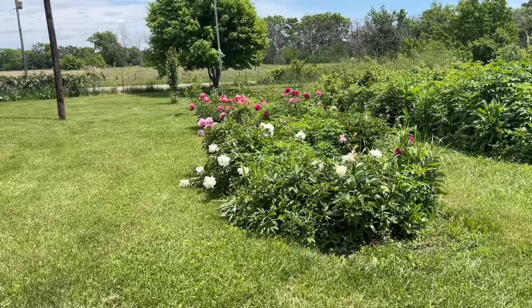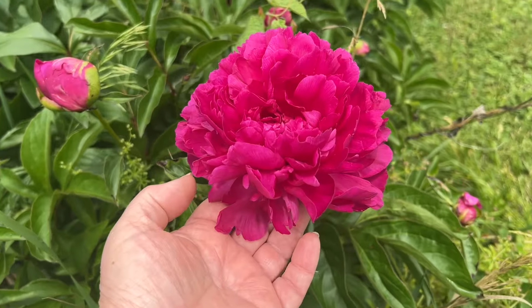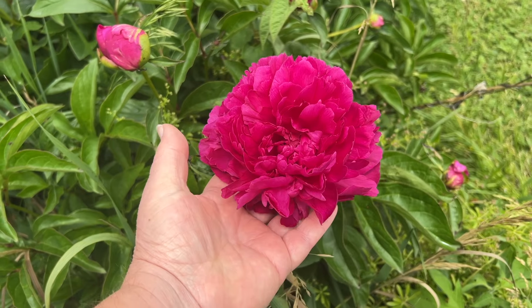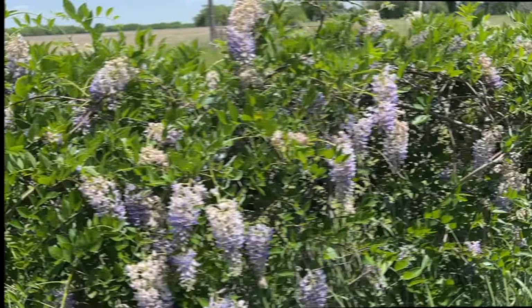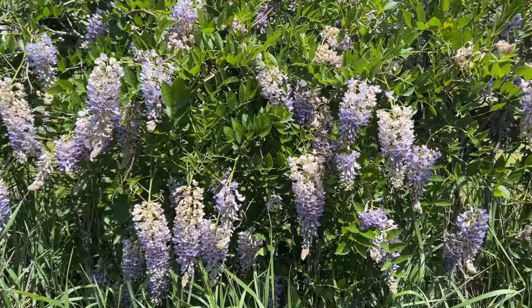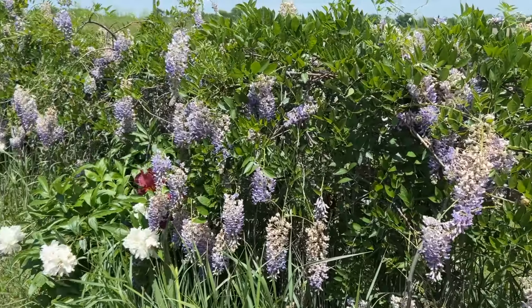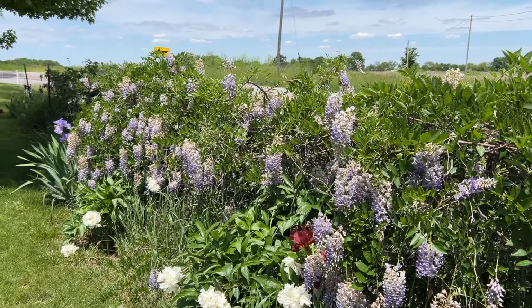I think I can find some peonies to bring inside. Let me cut a few. Isn't that just a beautiful color, peony? Just so dark and pink, and it smells so good. Here is one of my favorite spring bloomers. It's our wisteria. It smells so good right now. Just so good. It just reminds me of when I was young.